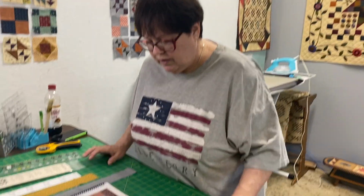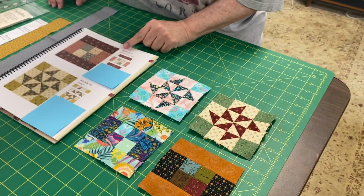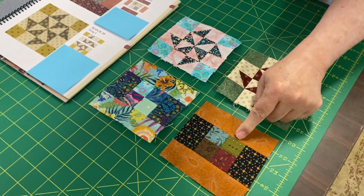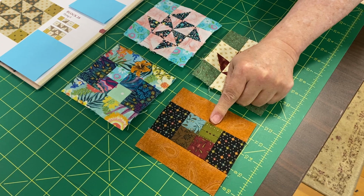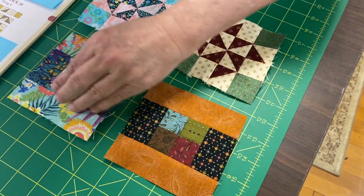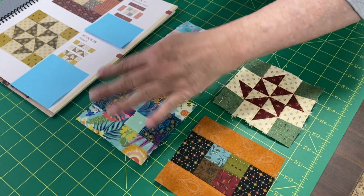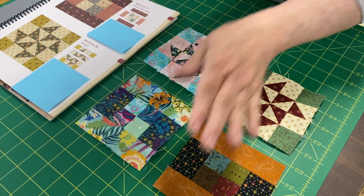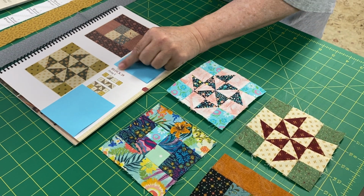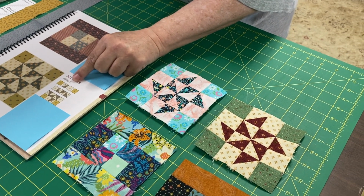We're going to start with block 27, which is the framed 4-patch. Here's Cappy's. Here's mine. This is my Kim Deal one. Mine kind of looks like a road with sidewalks. Cappy's just kind of looks like fireworks. Hers is all confetti and very cute. Very, very fun. And then the second one, block 28, is going to be the Flying X.